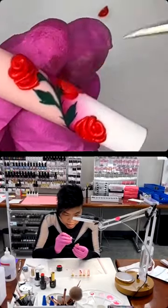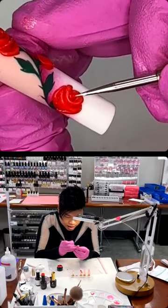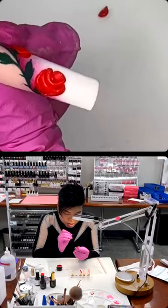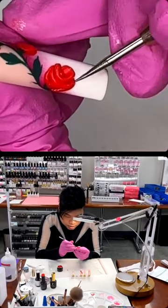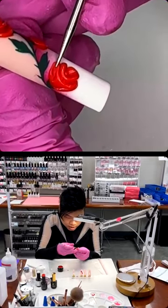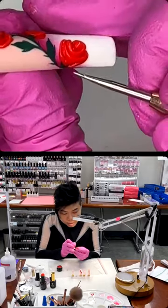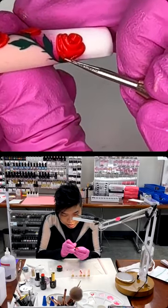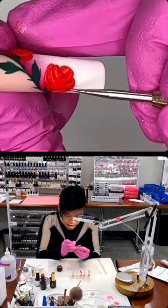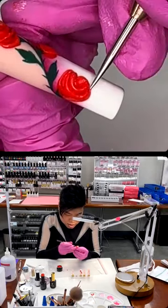Am I happy with everything before I cure? Can I flatten this up a little bit? Can I flatten this part a little bit? Do you cure it under the UV lamp? Yes. Done with clay? Yes. It is actually exactly like clay, you guys. How you play with clay is how you play with this. You can mold it, you can sculpt it.